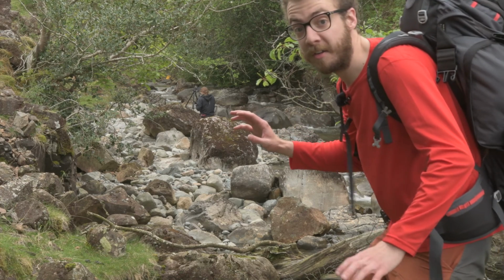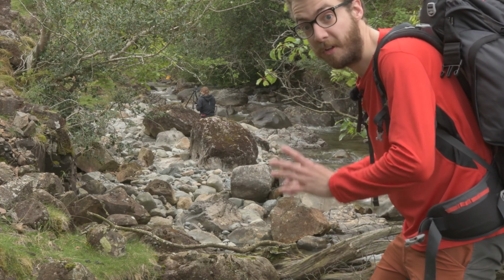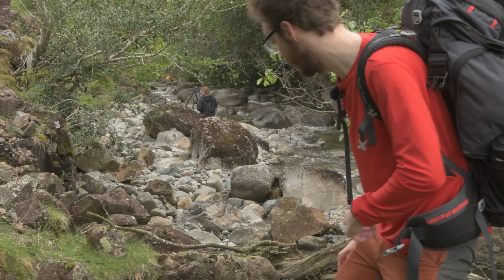So it looks like Jay's found his own composition in these cascades and waterfalls. Let's head over and see what he's found.